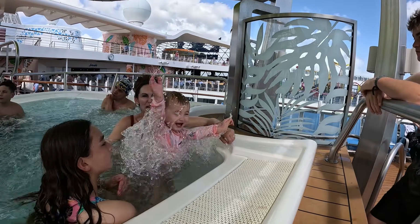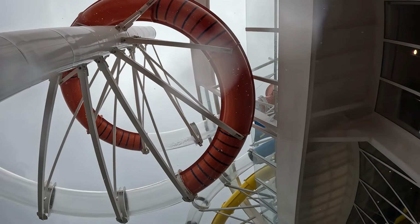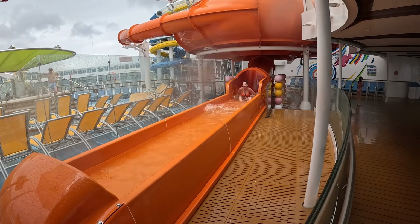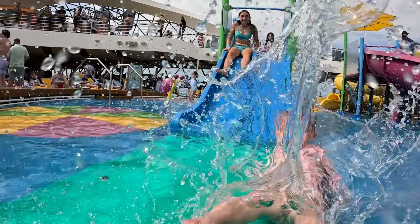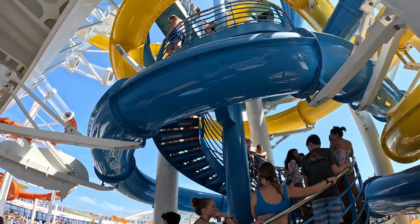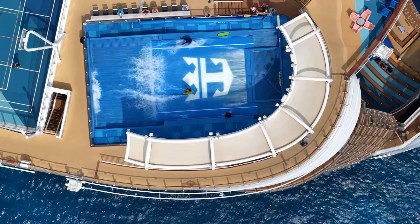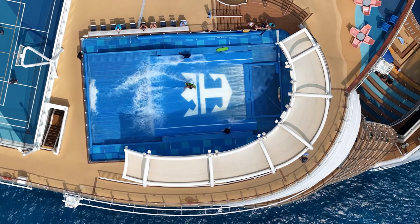They have 10 different whirlpools or hot tubs. They have 3 main water slides, but they also have various splash pads for those younger kids. So they have a younger one for the babies, but then a little bit older one for the toddlers. And so a ton of different water activities, inclusive of an actual surf simulator. You heard me right, you can go surfing on a cruise ship.